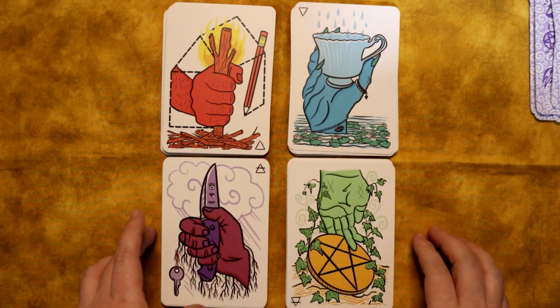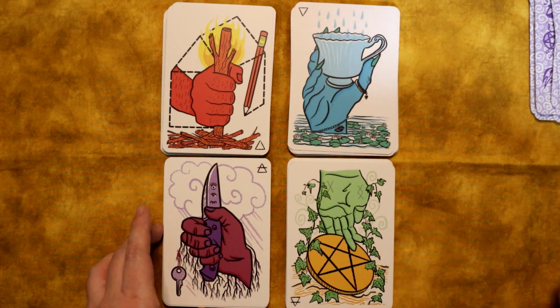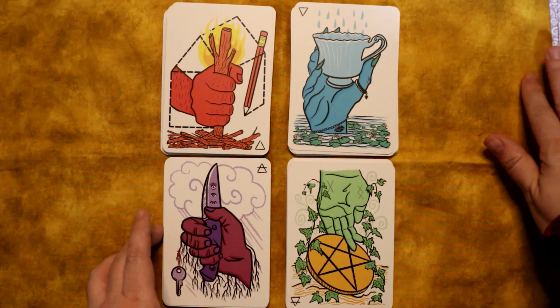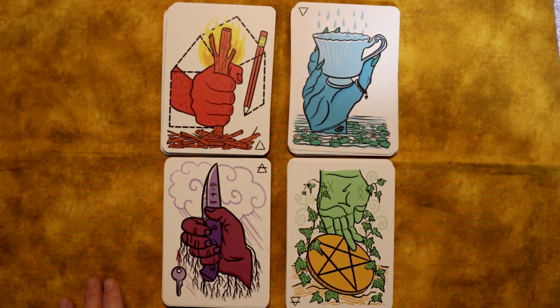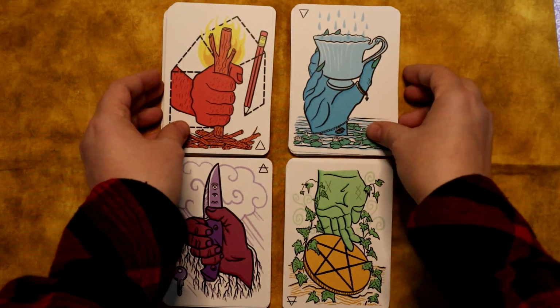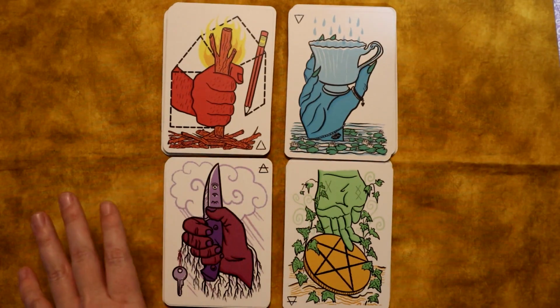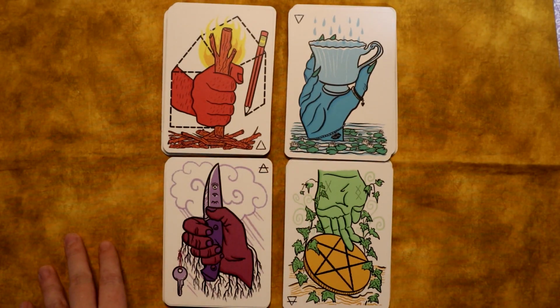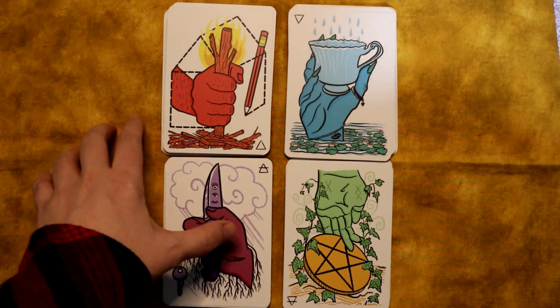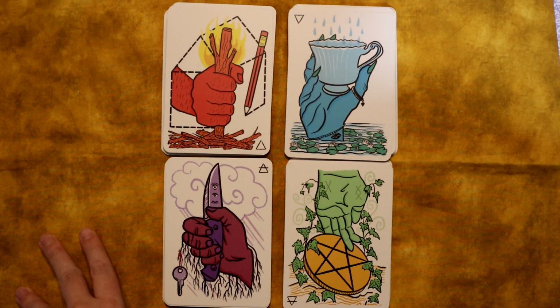Okay. So here we have the four suits, and the majors are over there. And so you see the color scheme that each one has. Each one has several colors in the suit, but definitely has a prominent color, with red, blue, purple, and green.